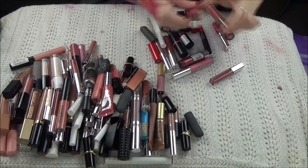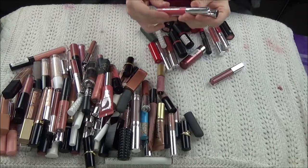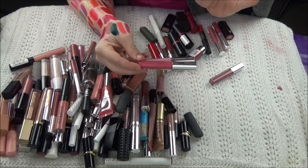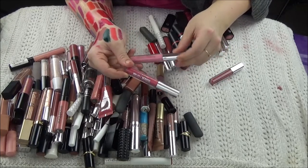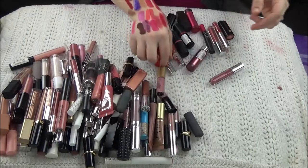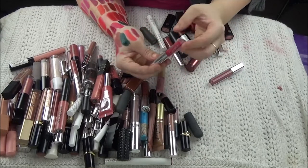Okay, so we've got some more liquid velvets. I'm going to start going through these a little bit faster because it's taking up a lot of time. But yeah, the velvet mousse from Hard Candy. This one is really light, but it's beautiful for mixing, so I'm going to keep it. I just got them not too long ago. I have a few ColourPop sample ones. Going to keep both of them.